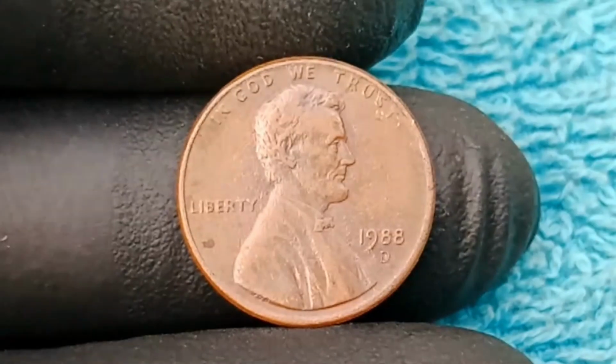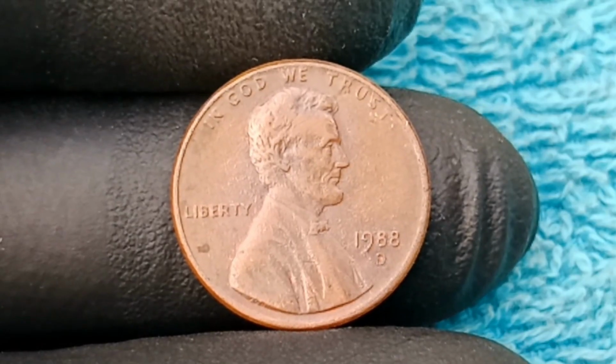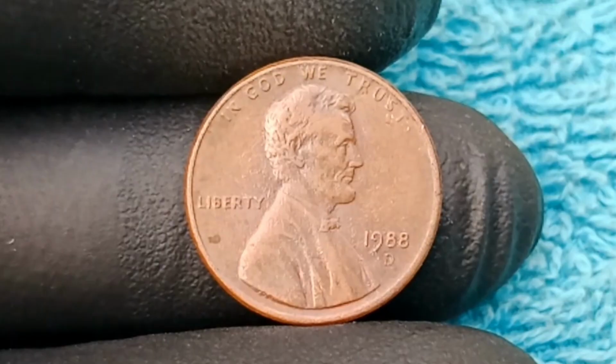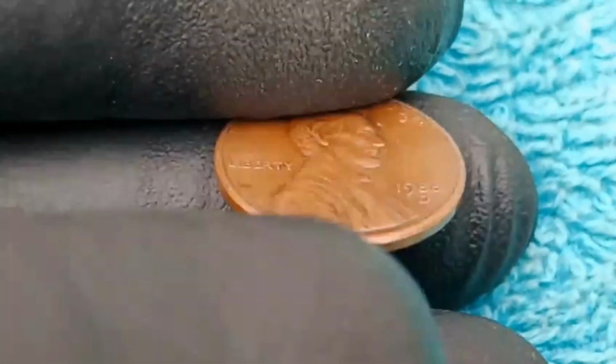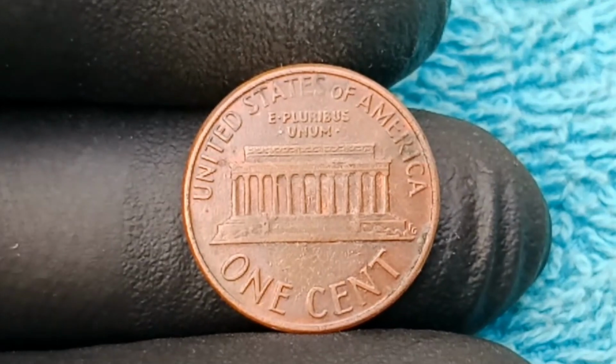The thrill lies in the details, checking for the correct FG initials, comparing the memorial steps, analyzing the lettering, and spotting any anomalies in alignment or texture. Even minor differences in the curve of Lincoln's ear or the spacing of the date can signal an error variety worth thousands or even millions.